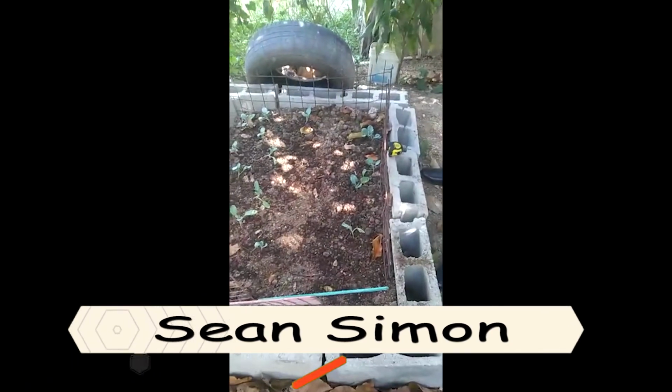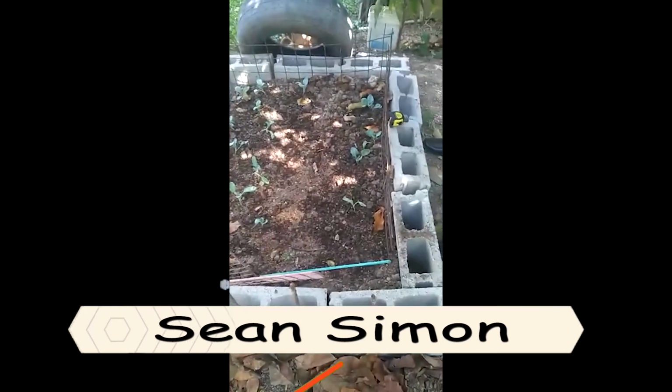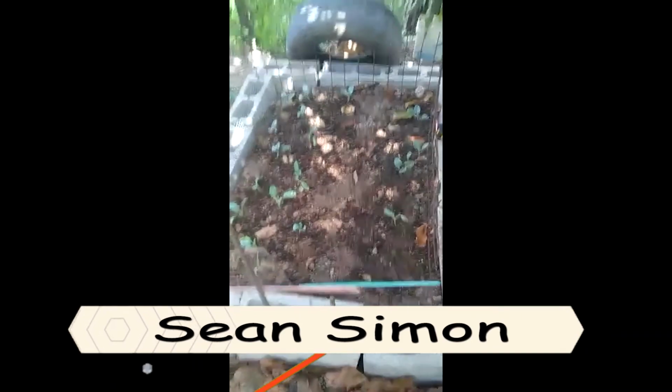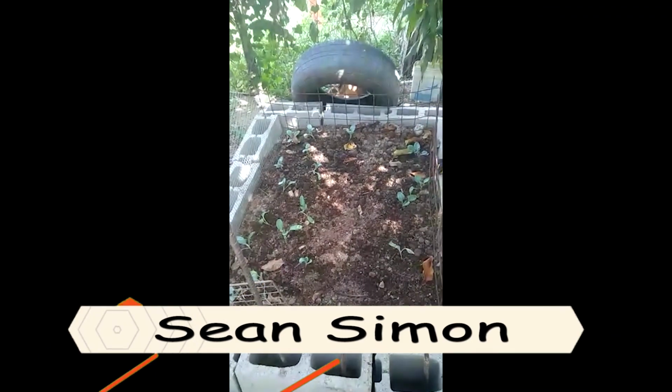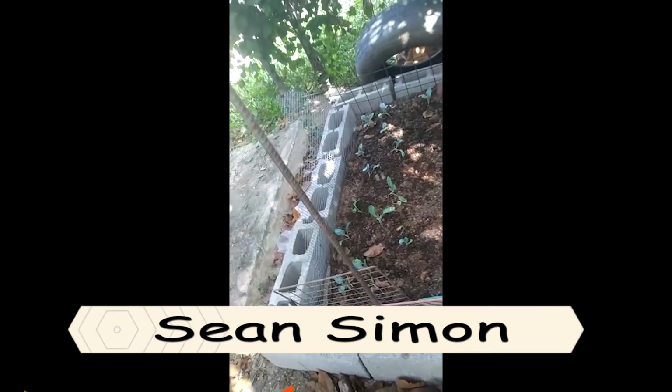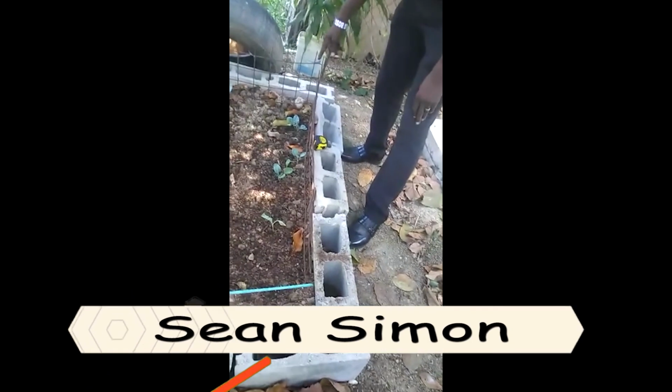So after that, you can see we go to the planting of the plants. So the seedlings I plant, I use 2 types. I use cabbage and cauliflower. So on this side here, I have cabbage, and on this side here, I have some cauliflower.